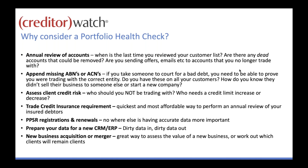PPSR registrations and renewals, I think I mentioned this earlier, nowhere else is having accurate data more important, I would say.